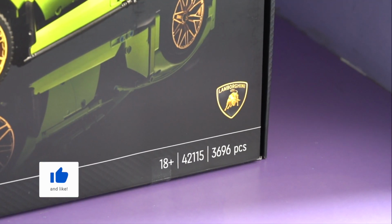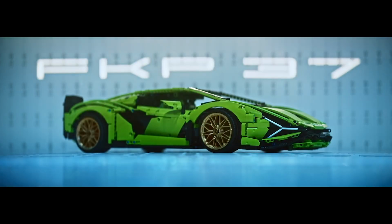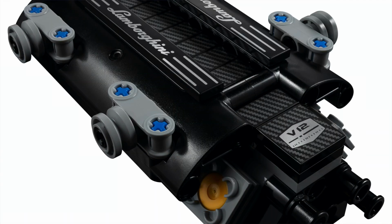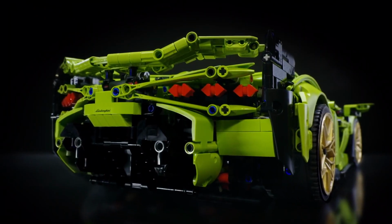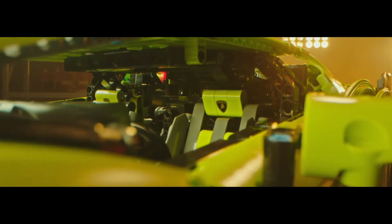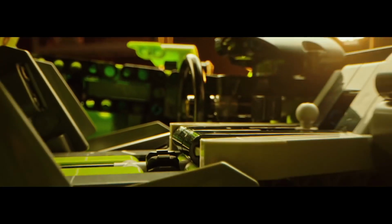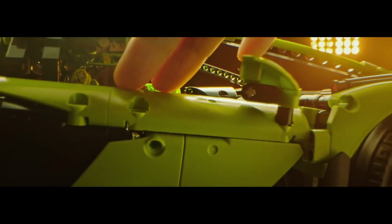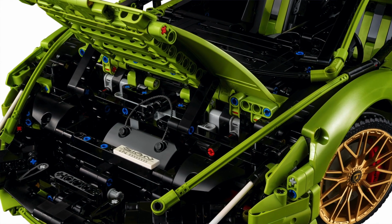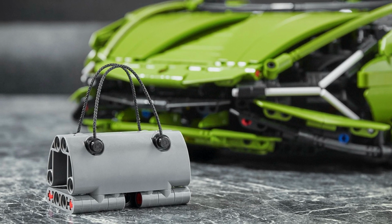It's a 3,696 piece 1:8 scale model, and it is an incredibly detailed Lego set that comes complete with a replica of the V12 engine, a movable rear spoiler that raises up. There's even scissor doors that open up to a really detailed cockpit with a fully functional 8-speed gearbox. I mean, that's pretty insane. There's also front and rear suspensions, a steering wheel with the Lamborghini badge, and under the front hood, there's also a hidden tiny Lamborghini overnight bag alongside a unique serial number that apparently unlocks special content somewhere.